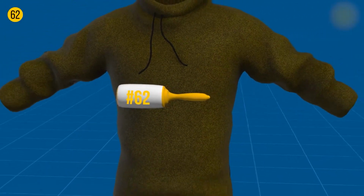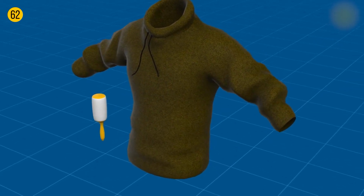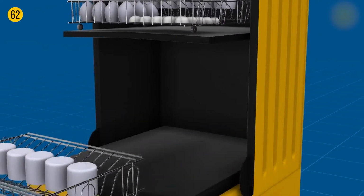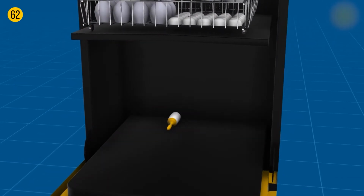A lint roller is good at removing those tiny fibers, but you can also use it to clean other stuff. For example, when you want to remove the dirt from the utensil tray in your dishwasher. Simply take your sticky lint roller and put it into each compartment, and all crumbs, dirt, and leftovers, they're all gone.